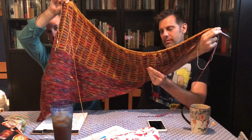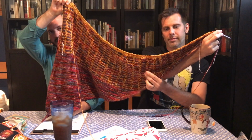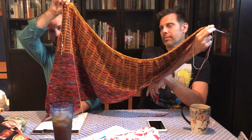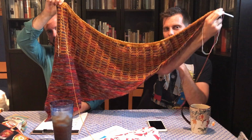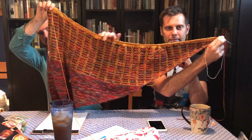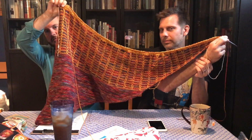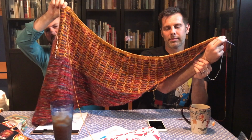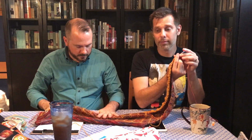I've featured or talked about this in probably every podcast that we've had. It's my first shawl. I'm not the fastest knitter, but I really, really like it. And I've been knitting other things while I've been doing this. But I'm being monogamous with this right now until it's complete.